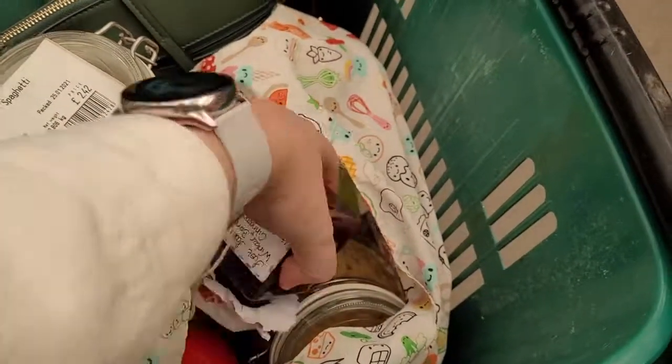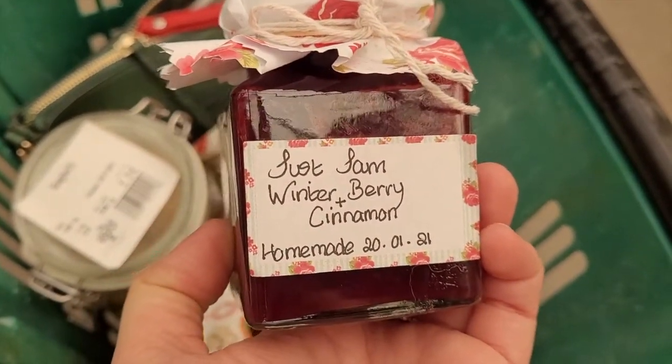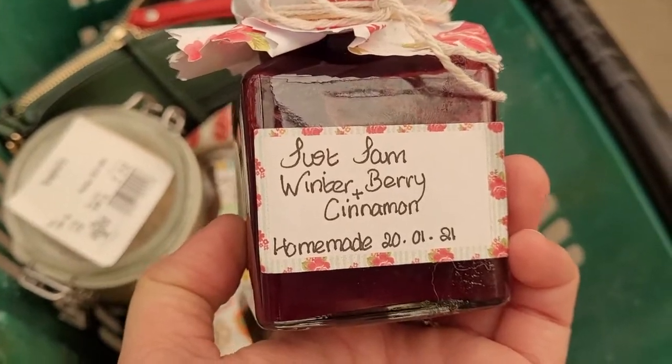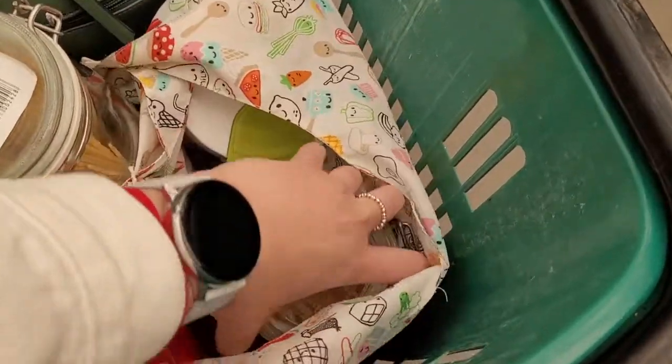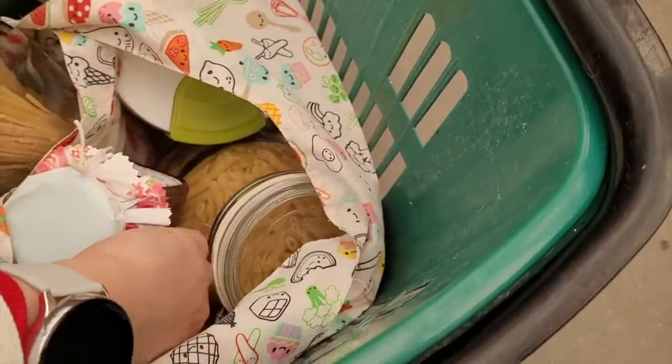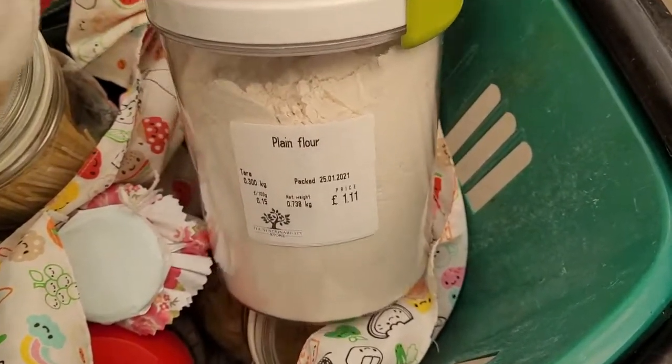I got handmade strawberry jam, and this is from the owners of the shops. I think it's Grandma, I want to say. So yeah, winterberry and cinnamon, which just sounds exquisite. I love a good jam. I also got some penne pasta. I got some plain flour just here. I might as well show you the price as well.